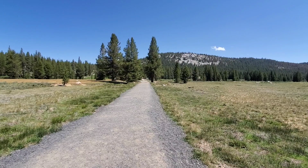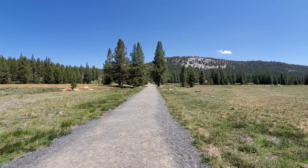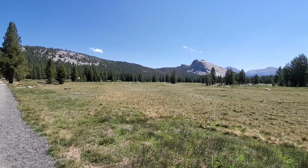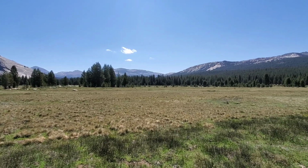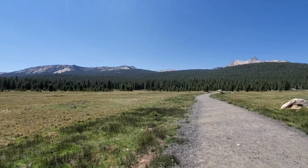So this is the direction I'm headed on the trail, still headed towards the lodge, but I wanted to do a 360 just because this meadow is so beautiful. There is some wind, so might get speakers blown out at some point, but I absolutely love this place. And what's great is when you're not through hiking, you can actually just drive here.